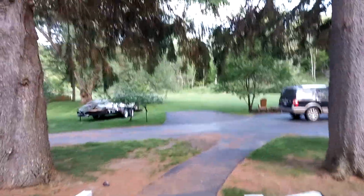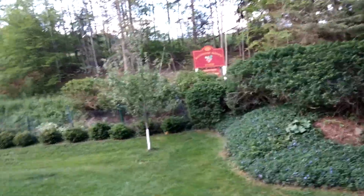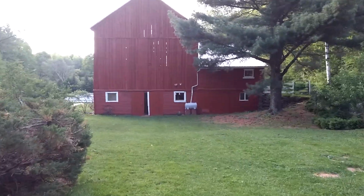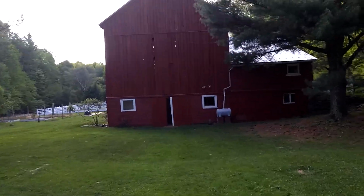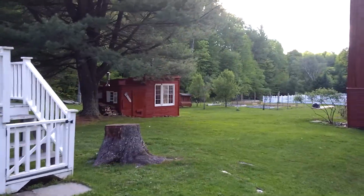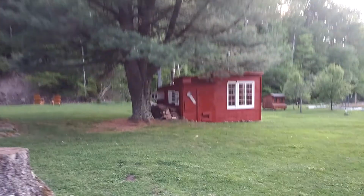And I'll just take you on a little tour because it's so beautiful out here. And of course, I'm very biased to the area. See, there's our sign that says Brook Farm. And there's our barn. The barn was built in the 1830s also. And we've got vegetable gardens going in. And then this is another little project. I don't know if you want bigger projects or little projects.